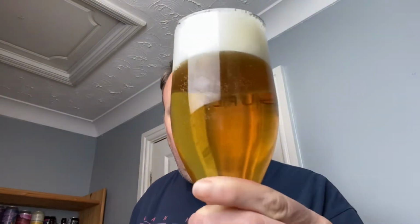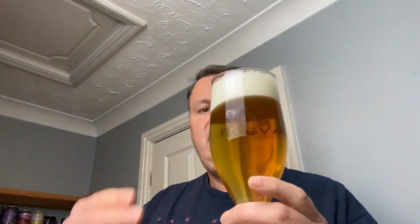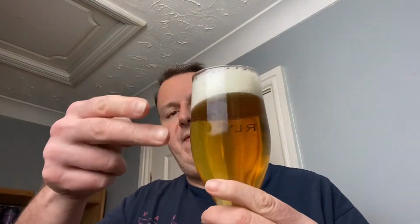Okay, beer in a glass, a pretty light, pretty highly carbonated, looks like a lager. It's pretty clear, you can see right through that, lots of bubbles, a two finger white head. It looks pretty good, pretty light and clear. I reckon it's going to be a nice, refreshing, crisp lager.